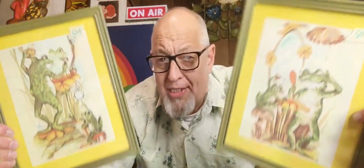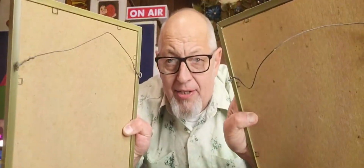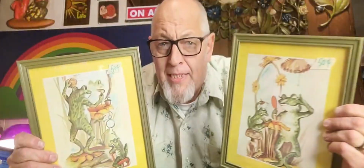These are beautiful. These were $1. I paid $1 for this. They're obviously very old, and I'm going to sell them for $20. Great art from the 70s. Graphic images from the 70s. Framed well. Always sell.